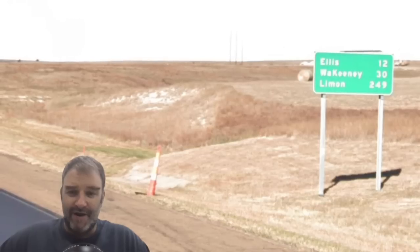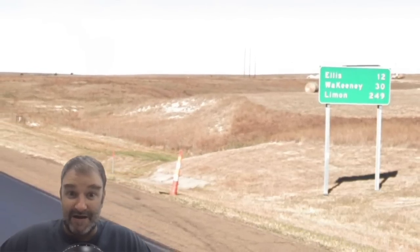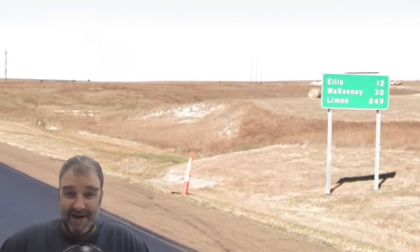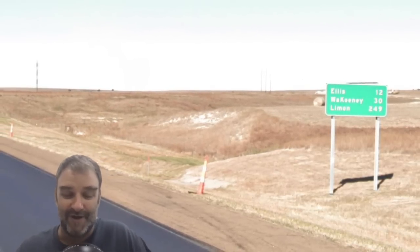But here's the main reason Kansas is ranked down as far as it is. We've got Lyman. We're the only state that's not Colorado that signs Lyman. Why? Hopefully we get rid of that soon.